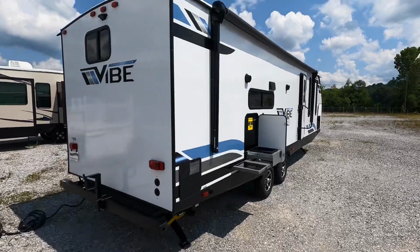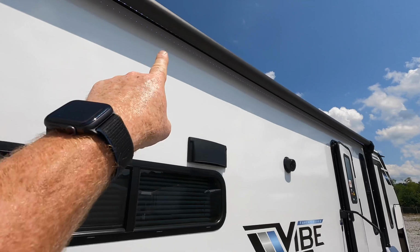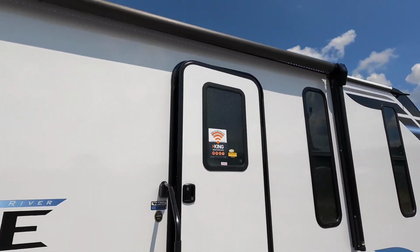All electric awning, 20 feet in length, and there's white LED lights. I hope you guys can see what those look like underneath there. It's a pretty sunny day here in Mississippi.